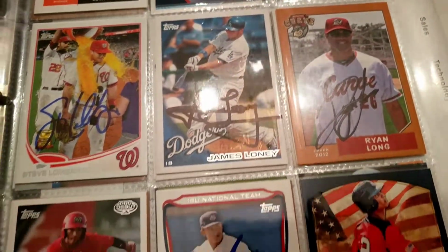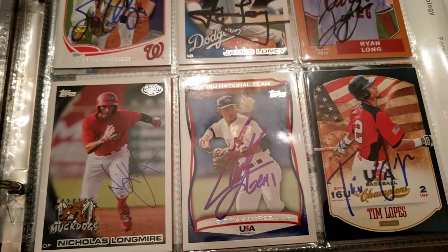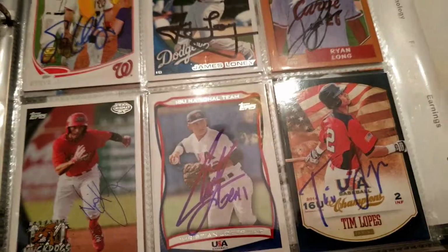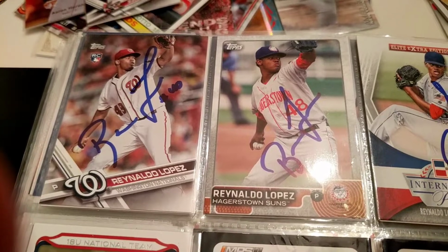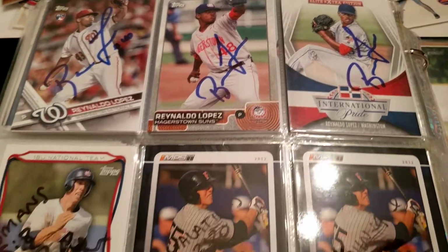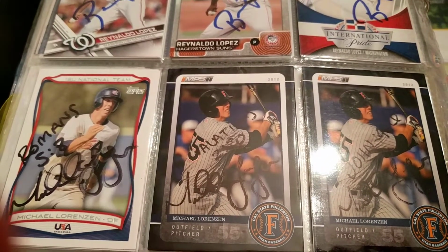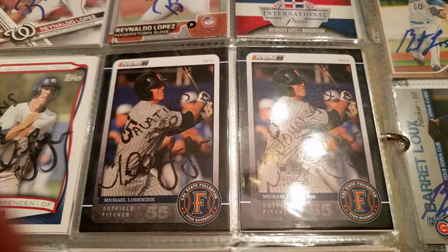Jason Worth getting him with the Gatorade. James Loney, Ryan Long. Sorry for the shakiness tonight. If I use my tripod, I can't get the whole binder in frame, so I'm trying my best by hand here. Reynaldo Lopez, rookie card. Really like that one. Got multiple Reynaldo Lopez. Michael Lorenzen, and he put a different Bible verse on every one, so I really appreciate that.